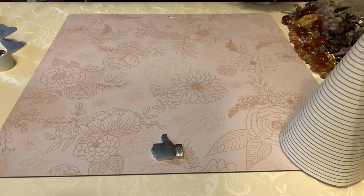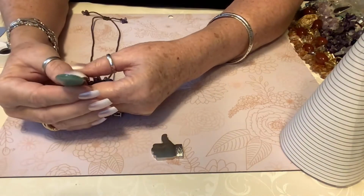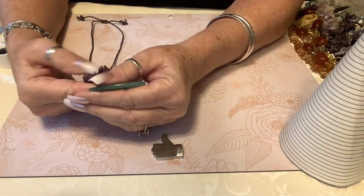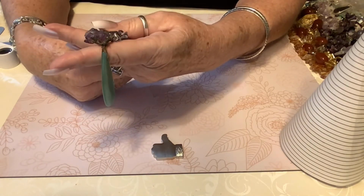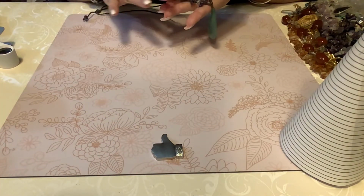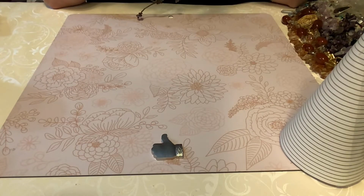I'm just going to start pulling stuff. Okay, we have a beautiful piece here. It is what I think is probably nephrite jade. Then we have the beautiful big chips of amethyst. And I can't tell if these are unakite or if there's some other green stone.